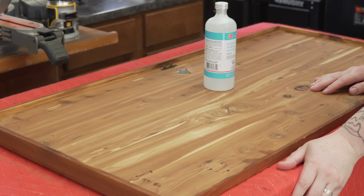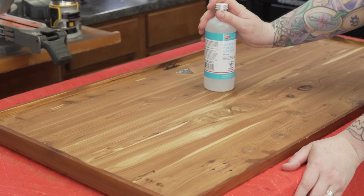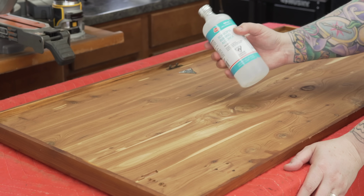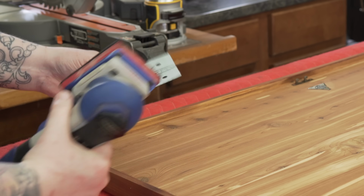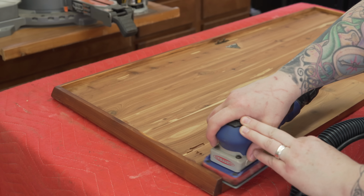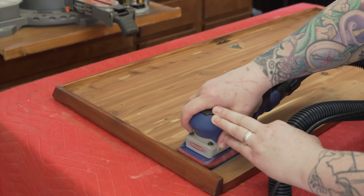I'll be starting this journey with alcohol, but first I want to sand everything down. Now, there's no real seal on the cedar, but I want to try to take off that top layer of kind of oxidized wood. There's no real damage to the underside, so I'm going to be going in with 220, literally just to lightly scuff it up. And even on the outside, there are a few minor scratches, but no major damage, so I'm just going to be removing as little as possible.